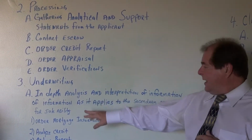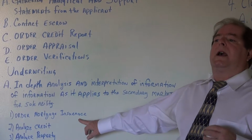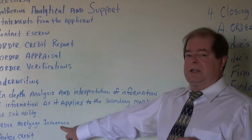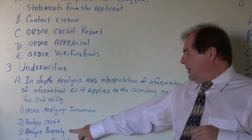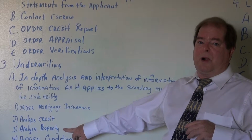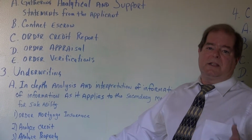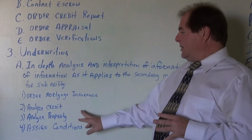Now, what are we going to do in underwriting? We're going to order the mortgage insurance. I'm assuming that in this case, the loan amount is going to be more than 80%. You don't need mortgage insurance if it's under 80%. If it's more than 80%, then you need mortgage insurance, so we're going to go ahead and order that. We're going to analyze the credit that came in on the credit report. We're also going to analyze the property. Make sure it is a property you can put a loan against, because there are a lot of properties out there that need so much work they won't put loans against them. And then we're going to assign any conditions that need to be done. They can be conditions to the property. They can be conditions for more paperwork for underwriting, whatever. That's what we're going to do.